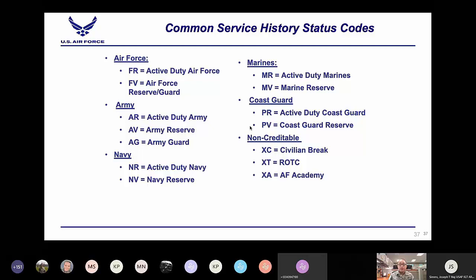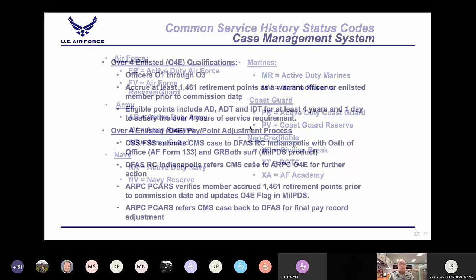So basically, these are the various codes that you will see in the history status column on the PCARS computer printout, and it's self-explanatory. Depending on the component that they're in, there are various codes as to whether they're active duty, or a reservist or guardsman in that component, and so on and so forth. You can also see that the non-creditable service is broken out as well. XC is the civilian breaks, XT would be any time spent in the ROTC, and XA would be any time spent at the Air Force Academy.